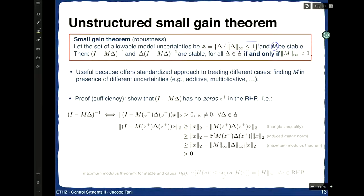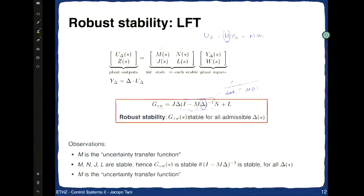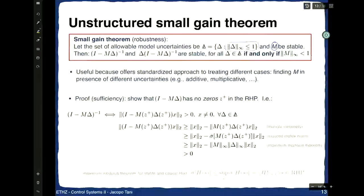Then we can prove that the troublesome pieces of the transfer function between the inputs and outputs of the system are stable if and only if the infinity norm of the M subfunction, only the transfer function that is related to the uncertainty parts, is smaller than 1. And why is this useful? It's useful because now we can treat many different cases in just one framework. It doesn't matter what kind of assumptions we make on the delta, as long as it satisfies this infinity norm, then we can provide not only sufficient, as in the case of the small gain theorem, but sufficient and necessary conditions for robust stability.